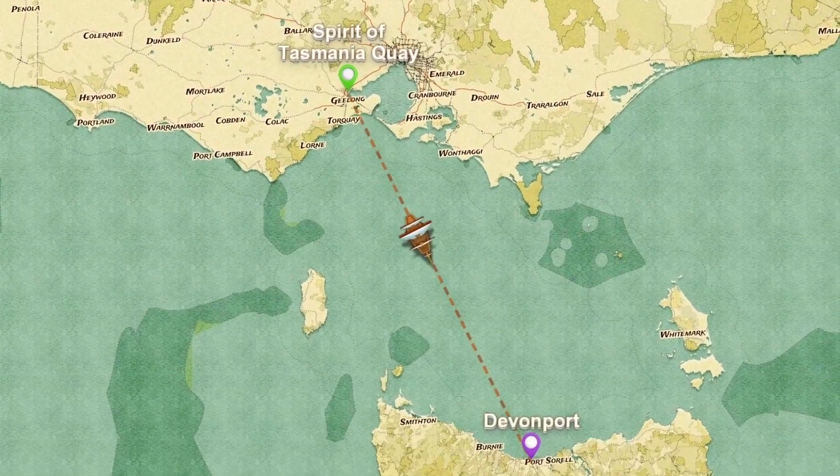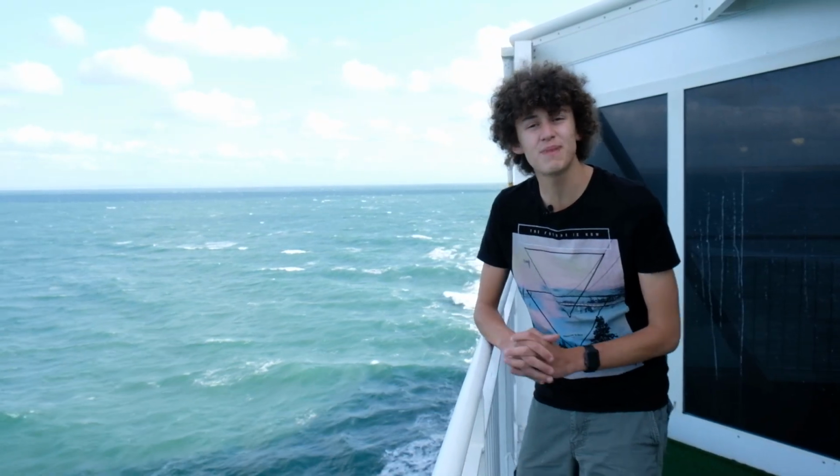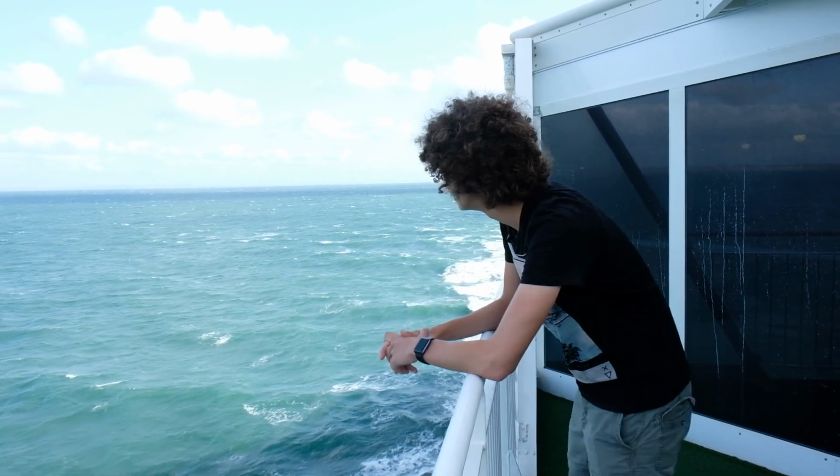Now Tasmania is separated from the mainland by about 500 kilometres, and the best way to get your car across to Tassie to explore it is on the Spirit of Tasmania. It's a ferry that runs from Melbourne across Bass Strait to Devonport. So me hearties, let's set sail across Bass Strait and explore Van Diemen's Land.